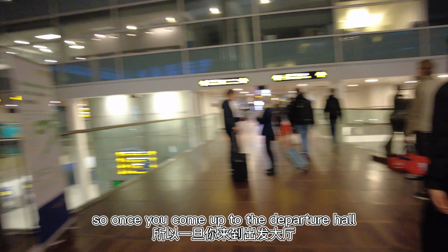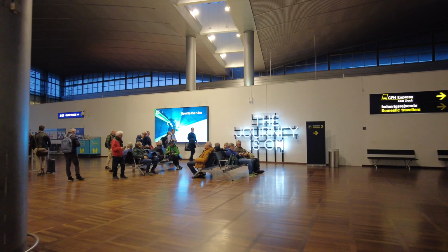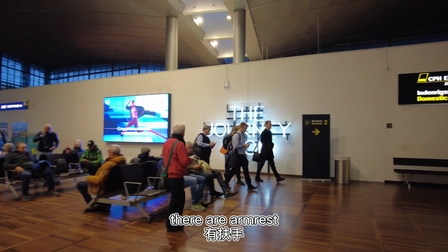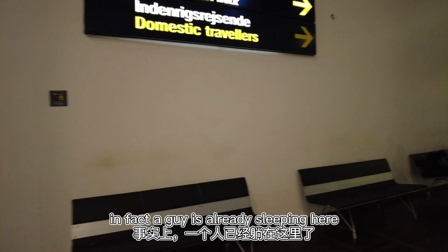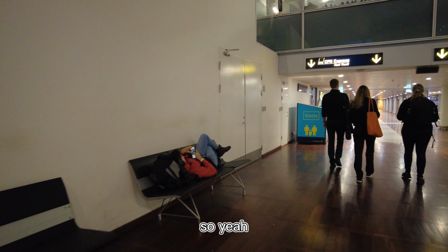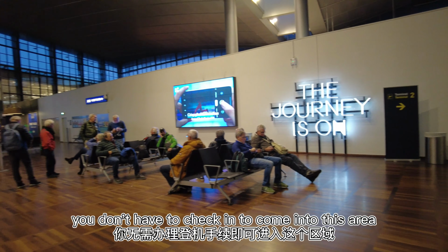So once you come up to the departure hall, you can see all these chairs. Some of these are not good for sleeping, as you can see there are armrests. But some of these are perfect for sleeping on. In fact, a guy is already sleeping here. So, yeah, you don't have to check in to come into this area.